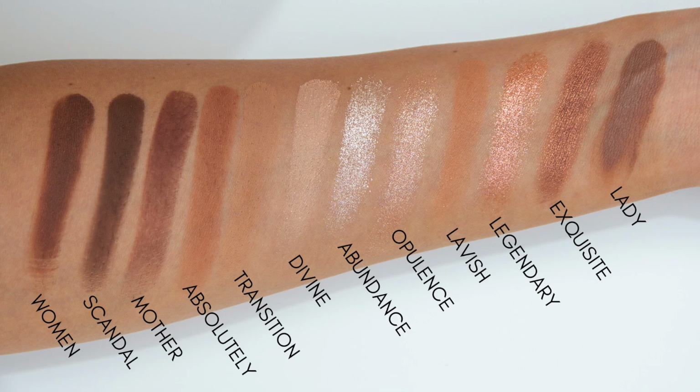And one of them being Patrick Ta, and we have the first palette and the second palette. Yeah. This is the new one. This is still my favorite, the Major Dimension. Yeah, the first is well loved. This one is new, so it looks like I barely touched it.